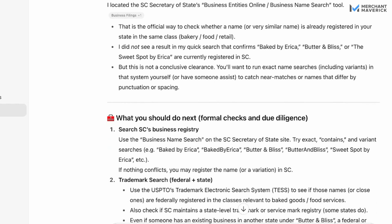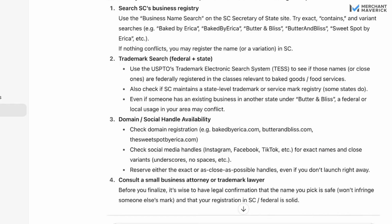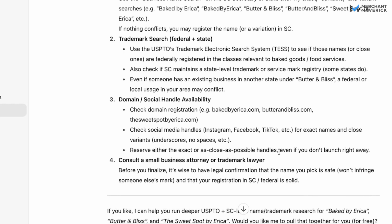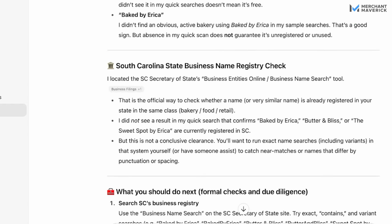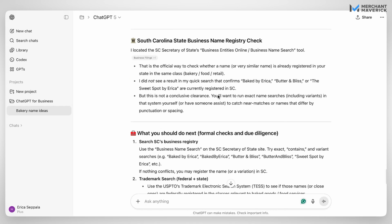And if you scroll down, you'll actually see that ChatGPT gives you exact instructions for how you can do this, which is pretty cool. So it shows you how to search your state's business registry, do a trademark search, domain and social handle availability, and then you can consult a small business attorney or trademark lawyer. And it will even do a deeper search for you if you want. But based on this information, I feel like Baked by Erica is probably the best of the three that I selected. And so I would probably go with this.